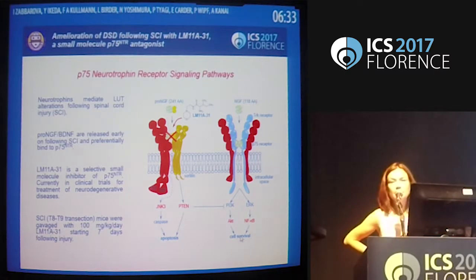P75 neurotrophin receptors act differently depending on co-receptors. They form complexes with, for example, TRK receptors, which cause cell survival. With sortilin, they cause cell death. And this particular complex with sortilin has high affinity for proneurotrophins, the uncleaved forms that are highly released soon following spinal cord injury.